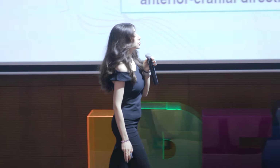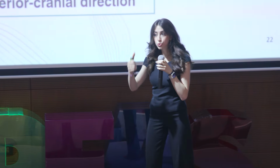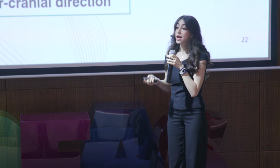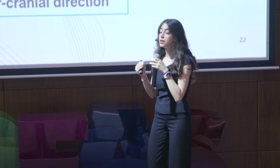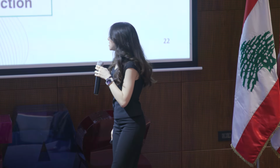So in summary, tracheal displacement and hyoid repositioning, in combination and separately, reduced peak flows and increased our size, stress, and strain. And the combination of both is what helped make this even better. And so what does this mean? This means our airway is less collapsible and more stable, especially in the anterior cranial hyoid repositioning direction.